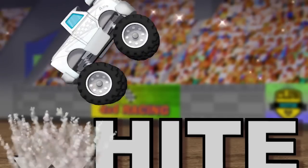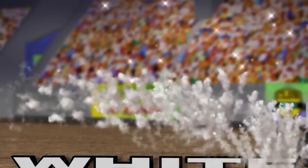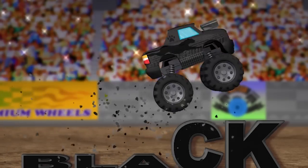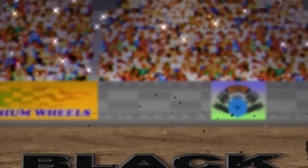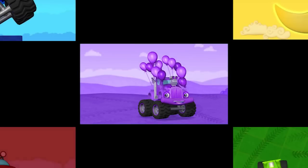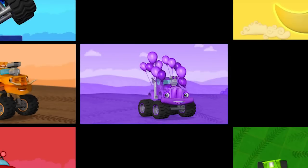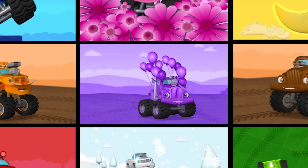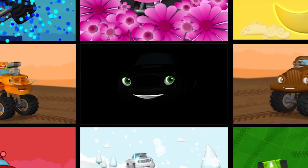White takes his turn, and there's one more to go. Black hits each letter and knocks them down low. So, let's review the colors, beginning with blue. Purple, green, yellow, red, and orange too. Now, don't forget pink, brown, white, and black. I think you have got it.